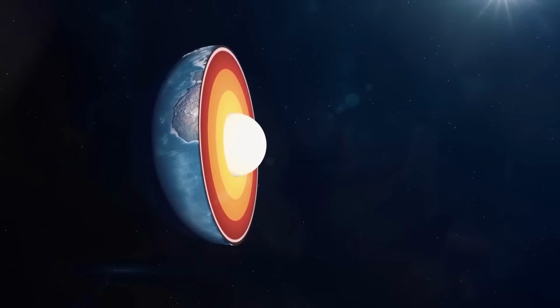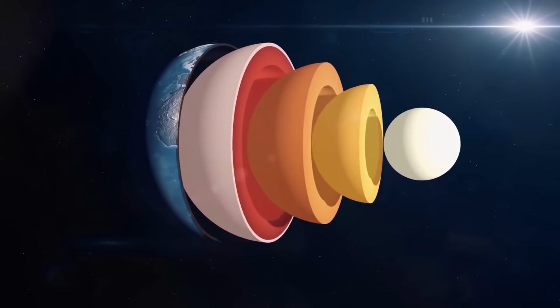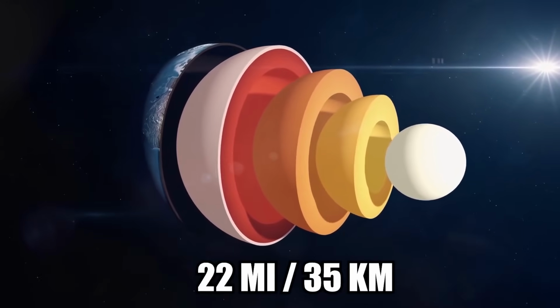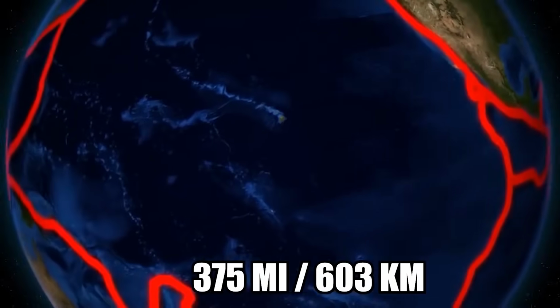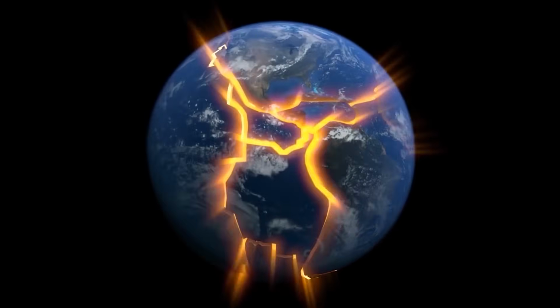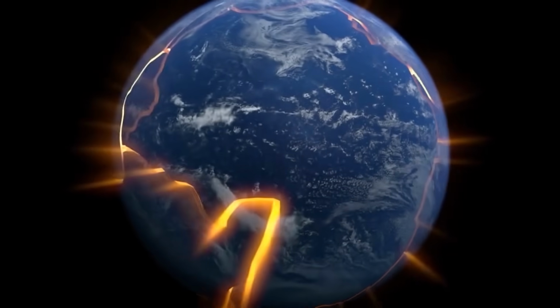You have to remember that the Earth's crust is already cracked open. The average continental crust is about 22 miles thick, with oceanic crusts only being about 5.6 miles thick. Fault networks go at least 375 miles deep. This means all the pieces of crust and the tectonic plates are cracked in one way or another, making it impossible to crack them even further.